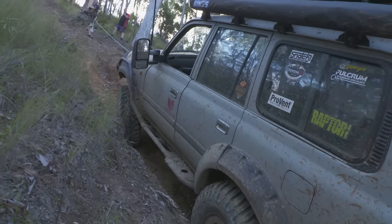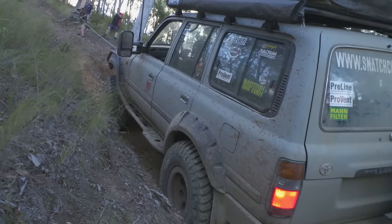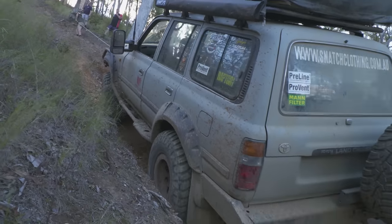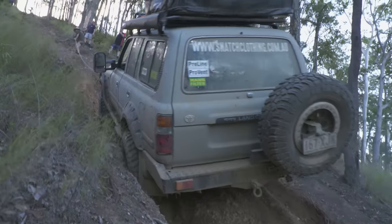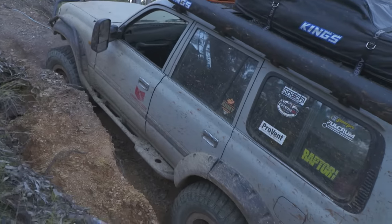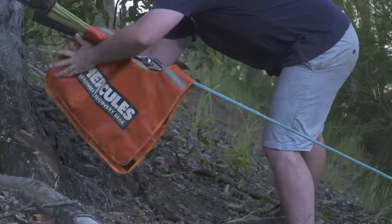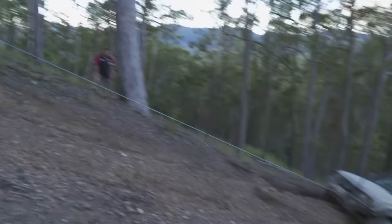Jono's having another crack while I run the winch cable up in front for him, and it's from this angle that you can really appreciate just how steep that track is. No option here but, of course, to get back on the winch.